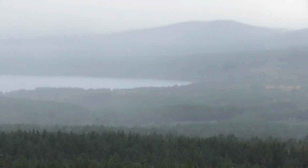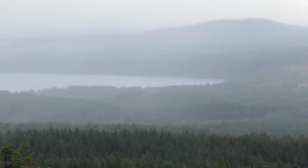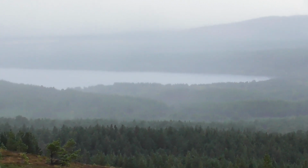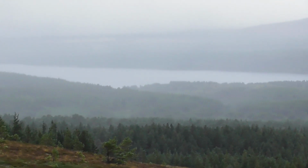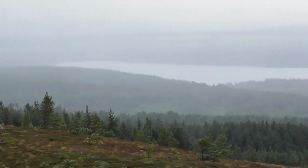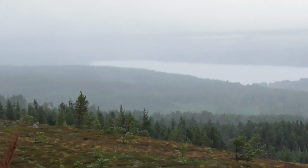Not quite the views we wanted. There's Loch Morlick in the distance, and beyond it, grey cloud. We'll be heading down through Glenmore, past Glenmorlick, as we head off the mountain later on.